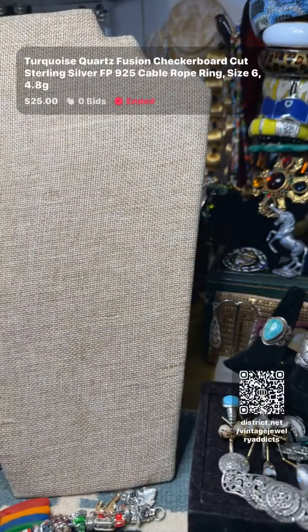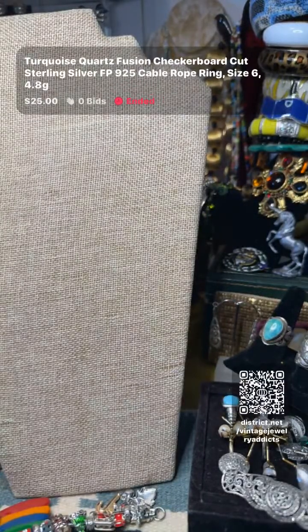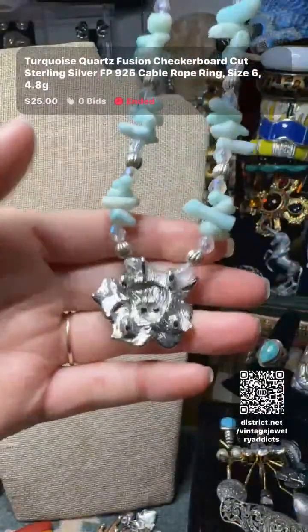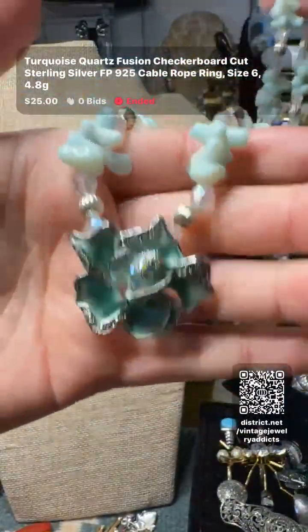I'll show one more necklace. I'm not sure if anybody else is live to raid, but I will check. And thank you guys for joining my morning show. So this is an unusual one.